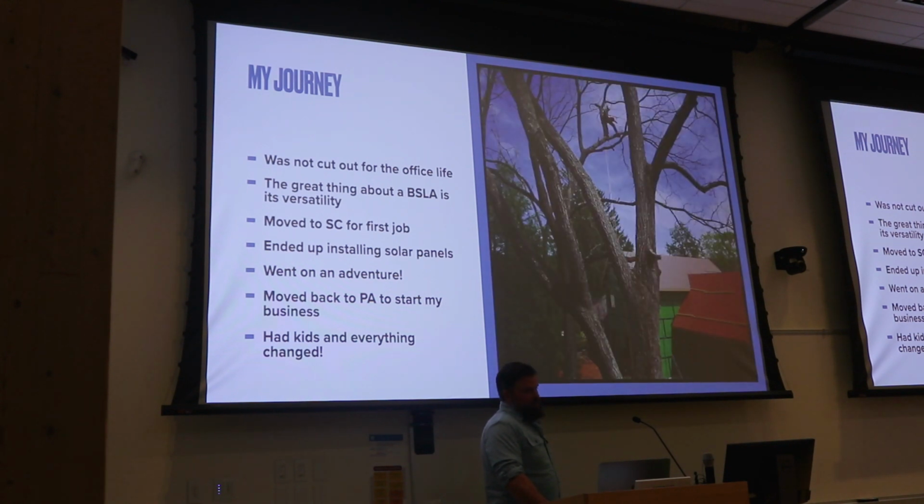So again, it shows me doing stonework. There's me climbing trees, getting my different experience. Like I said, I really was not cut out for the office life. I knew that. I loved this program, and I just knew that I wanted to be more hands-on. So those are the directions I went.